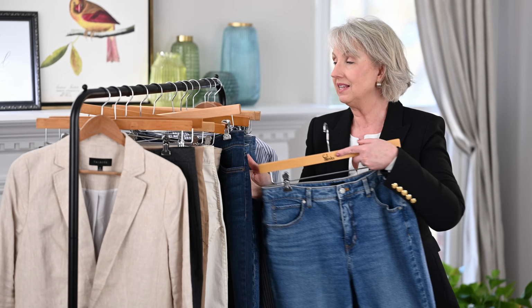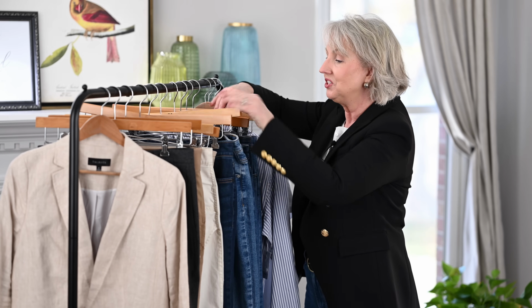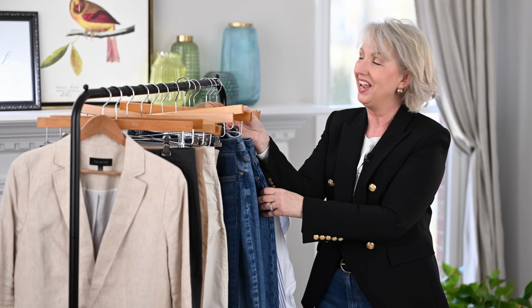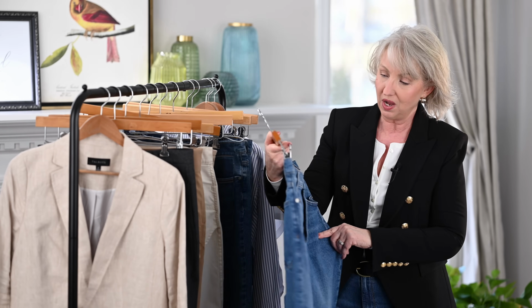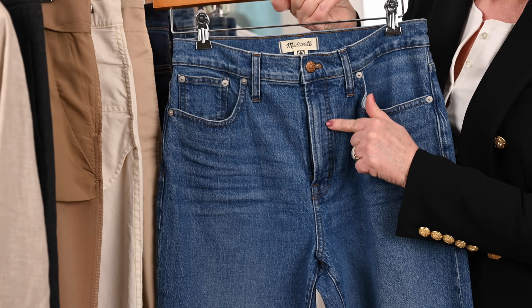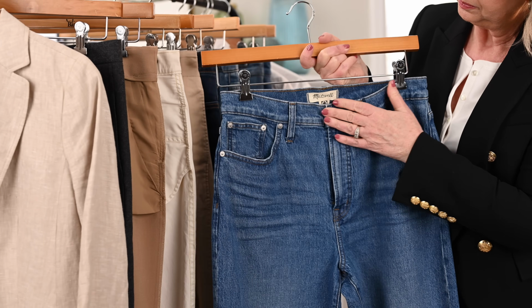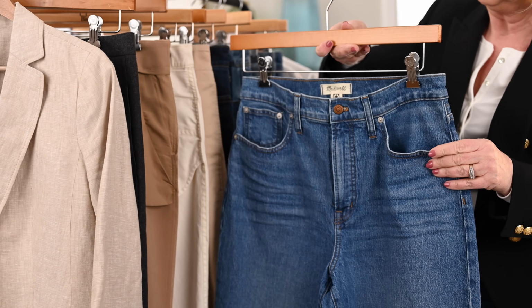As far as things like distressing and all, those are things that generally you're actually paying for. That doesn't have anything to do with the quality. So like these jeans from Madewell, I have to tell you, they are made well. I've really looked these over, and they have some of the best stitching, really even stitching, really like reinforced stitching.